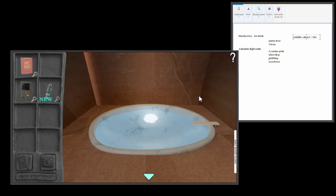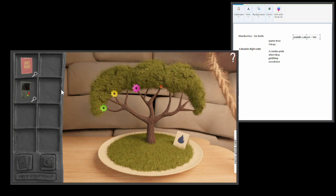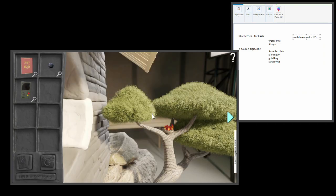There's a diving board here. Oh. Can we use... No, we don't have the wrench anymore. Okay. So we had to water the tree. We got a blueberry. Clicking on those doesn't help. However, they are color-coded, so that might give us a clue for something later. I'm going to give the blueberry to the bird.